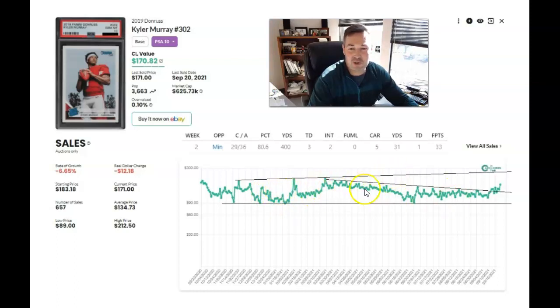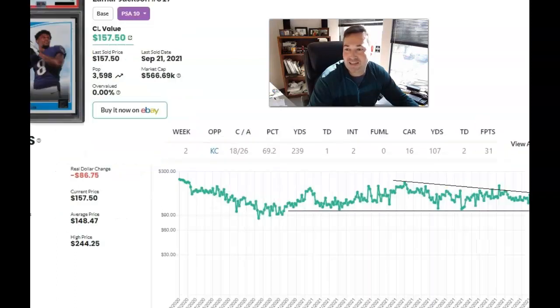the W here. So downwards compression, a lot of sideways action here. Now breaking out, he's the number 1 quarterback in the league thus far, at least for fantasy purposes. So starting to see some new highs, and so maybe you get a little bit of a pullback here. But as long as you can stay above this, there is significant upside to that card, that Donruss Optic base in a PSA 10.